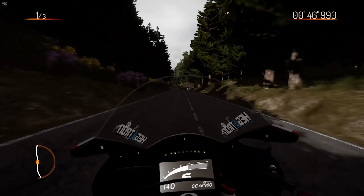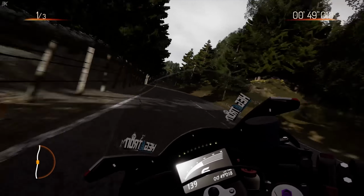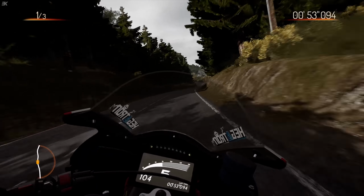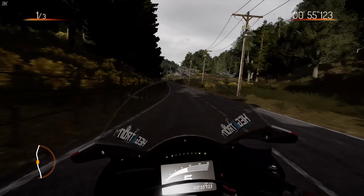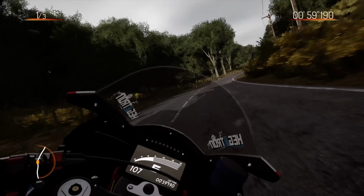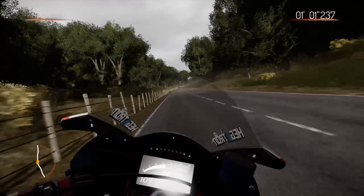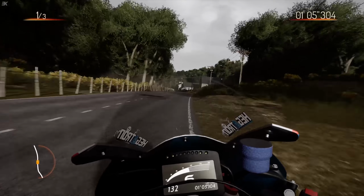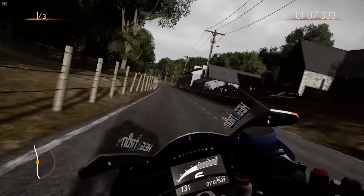Yeah, I'm loving these fictional tracks as well. They really do kick to the elements that you would expect to see on road racing tracks. I don't know why I break there, but we've just been cautious on this first lap. And then on the second lap, start to push it a bit more. And on the third lap, you know, guns out, everything out. And that final lap.